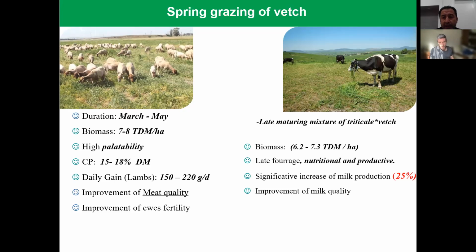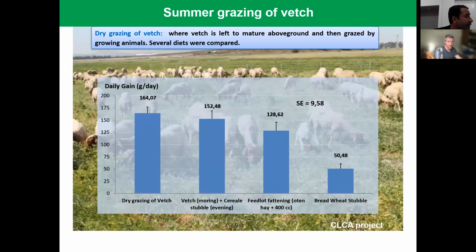And it is also used in a mixture, mixed into the feed. It was nutritional and productive, and this was used for bovine. That allowed for biomass production between 6 and 7 tons per hectare, with an increase of 25% of dairy production.